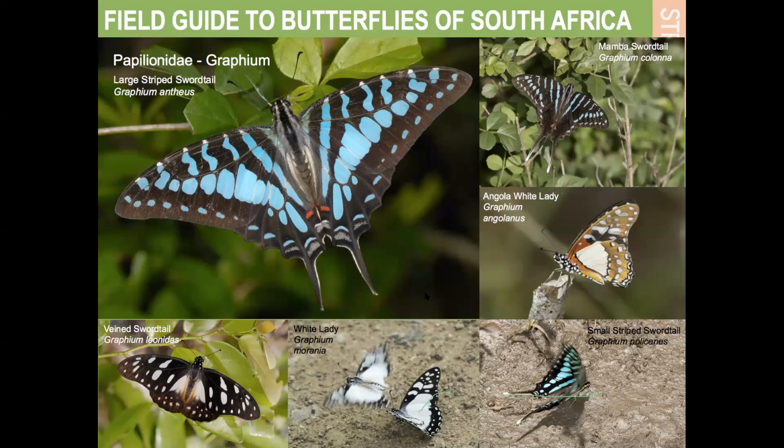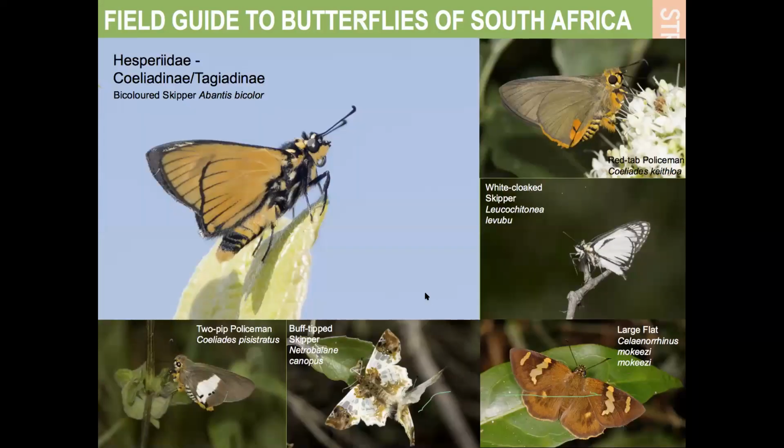Then we move on to the Hesperiidae, which are coming towards the end of the families now. A lot of people, of course, are prejudiced towards Hesperiids and say that they're really a type of moth. But I always say that all Lepidoptera are just Lepidoptera. There's no real difference between a butterfly and a moth. And these are some of the more spectacular species you get in the country.